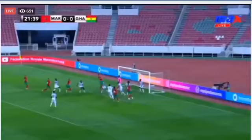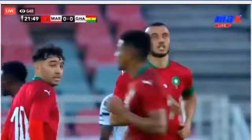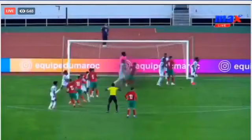Corner taken by Tarabt. Header goes in. And Saiz coming so close. It's a chance. It's a big, big chance for the big man. And he knows it. The shake of the head tells the story. Left of man.